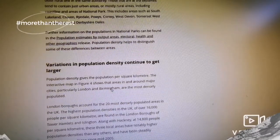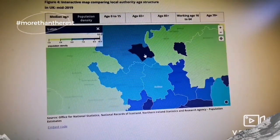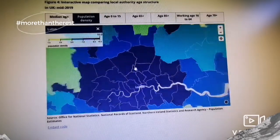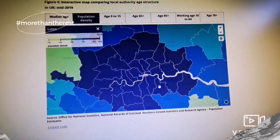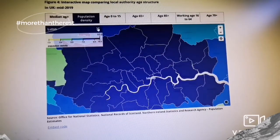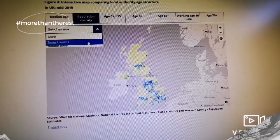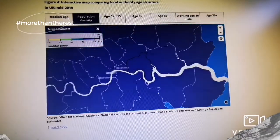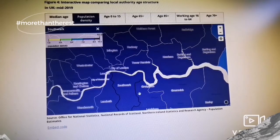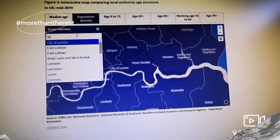Now, contextually, it doesn't really tell me anything about Luton specifically, but Luton is a 10 out of 10. Let's find London and Tower Hamlets, etc. Let's see. I'm showing my lack of knowledge. Tower Hamlets, hello, you are a 10 out of 10. And most of London is, to be honest. So you're a 10 out of 10 on density, on par with that of Luton.